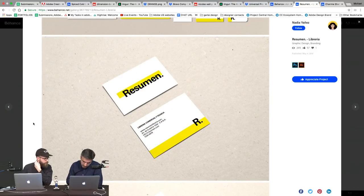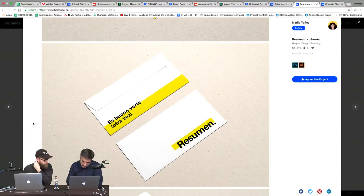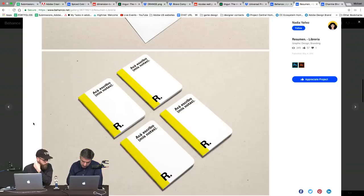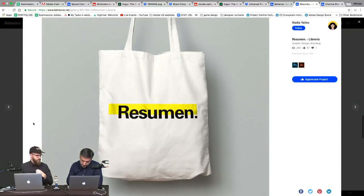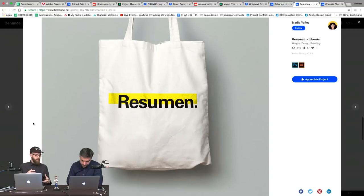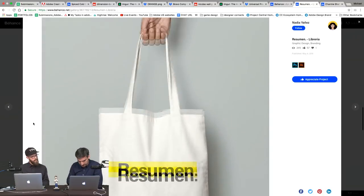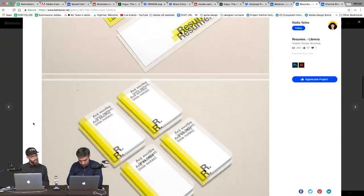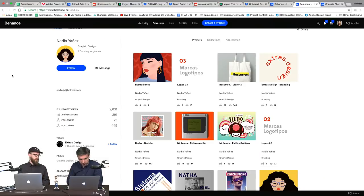Okay, library, commercial and technical library. I like this one a lot as well. I like how she's not just putting the logo on everything and really playing with the color and different kinds of type lockups. It's a personal project that she did. Yeah, I like that one a lot. I like the mockups too. It shows that something more modern can be flexible too.